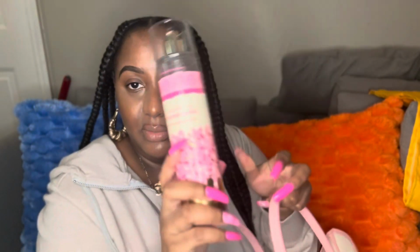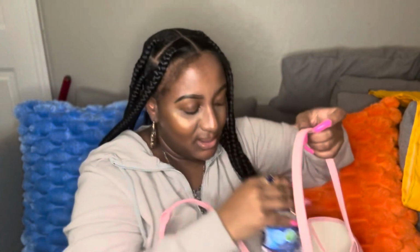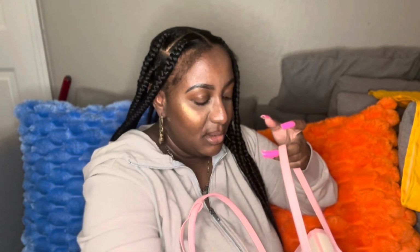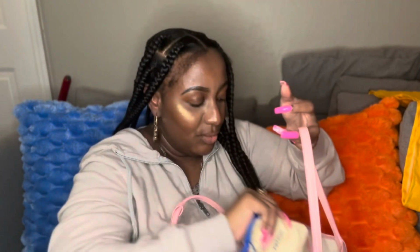So as you guys can see, I have all that in there, so I am able to carry with me a full-size body spray, which is really nice. Right now I have strawberry pound cake from Bath and Body Works. I'm able to carry a water so I can stay hydrated. Obviously phone, some scrunchies for my hair, and some little headache medicine, and gum. And like I said, little jewelry pouch.